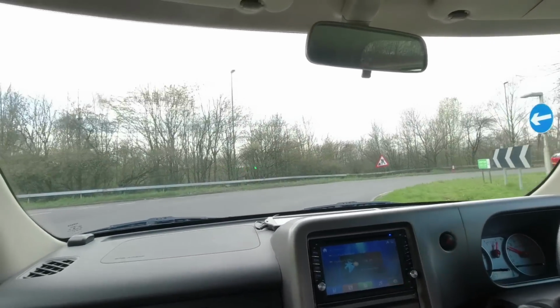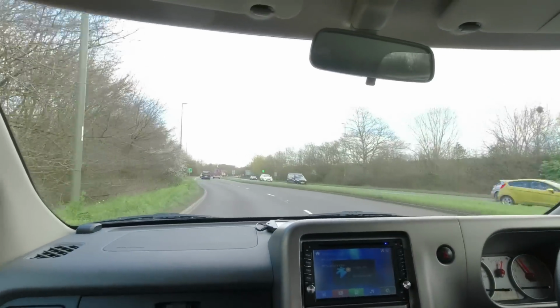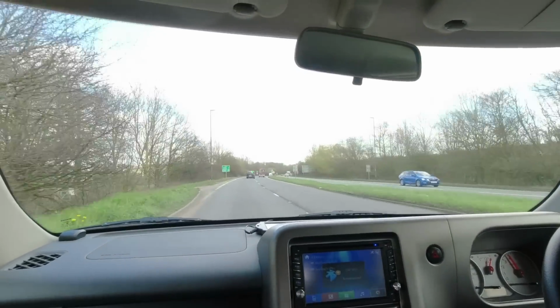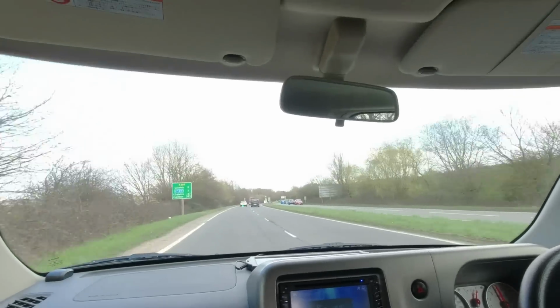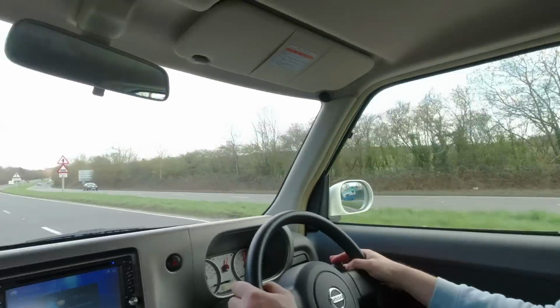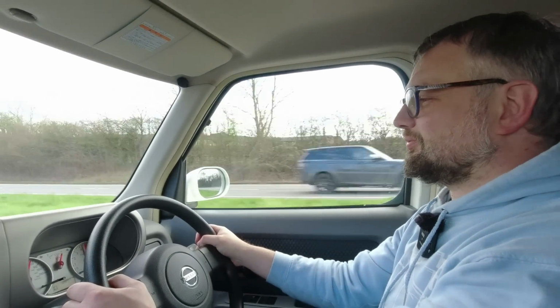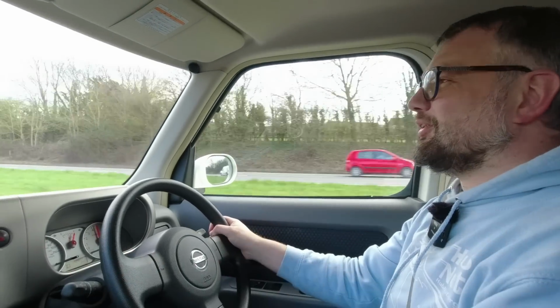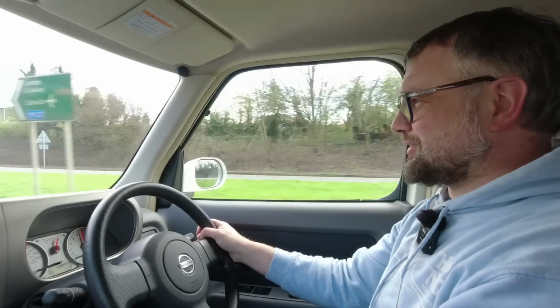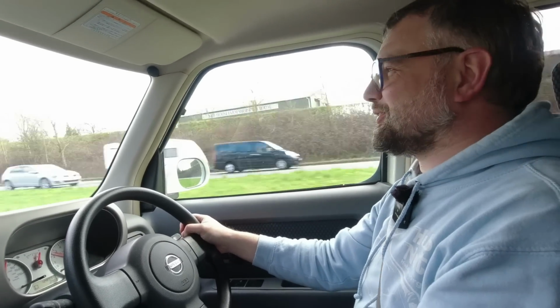acceleration going back down the dual carriageway. Well, I can't say it makes it notably quicker. It does make it notably louder. And it's holding the revs at 4,500 revs, so peace and quiet is restored.